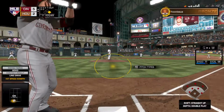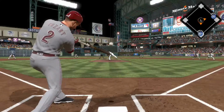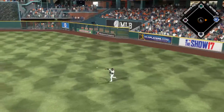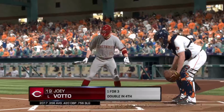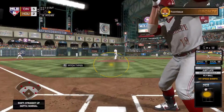Now in the box, Zach Cozart. He could really use a knock here. 0 for 3 in the game so far. Hit the other way out toward right field. Dyson's there. Makes the play, and there are 2 gone now. Stepping up now, Joey Votto. He's got a hit in 3 at-bats to this point.